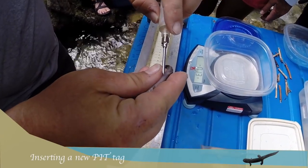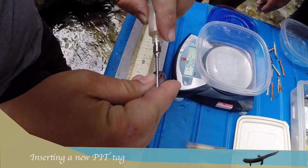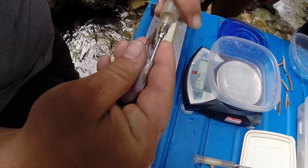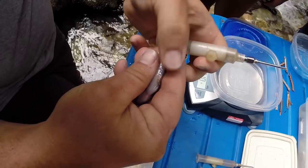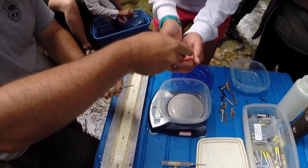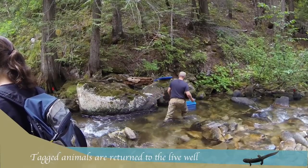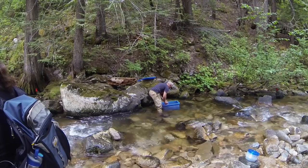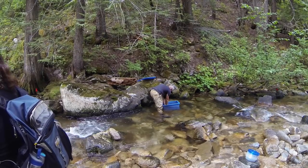If no pit tag is detected in one of the captured salamanders, a new pit tag is inserted under the skin into the abdominal cavity using a hypodermic needle. Once the pit tag is inserted, the animal is returned to the live well until all salamanders have been measured and tagged.